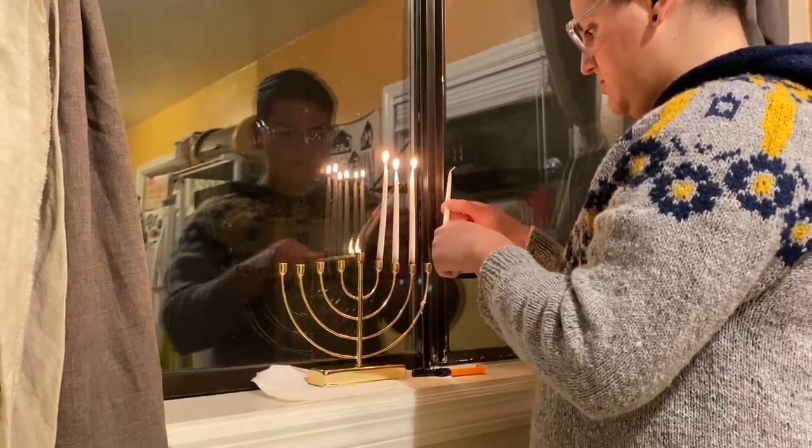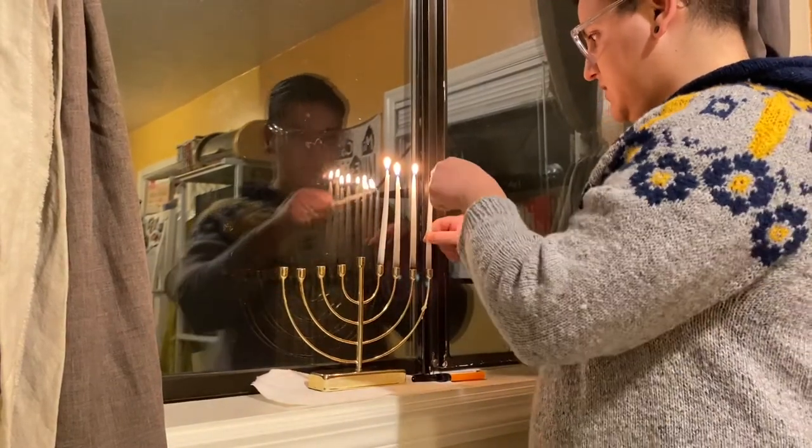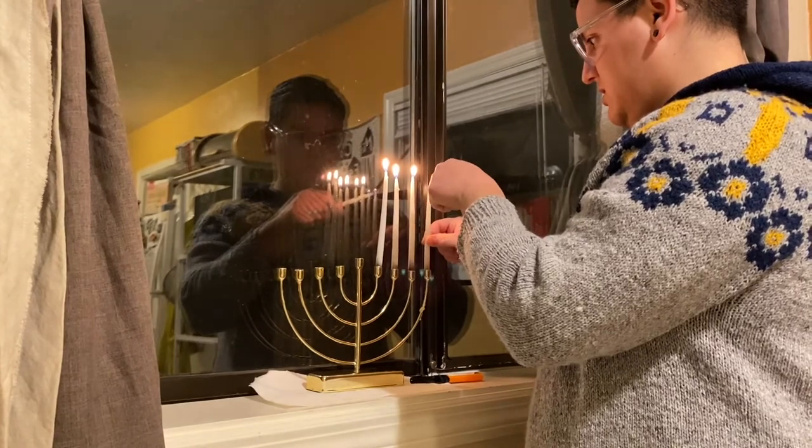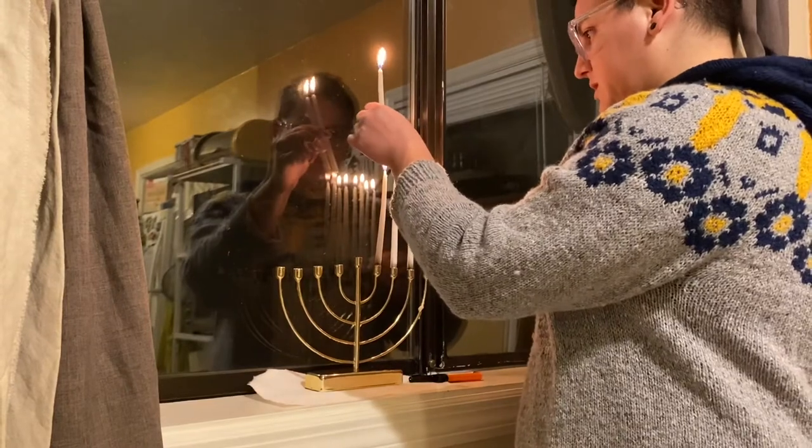Praised be thou, O Lord our God, King of the universe, who has sanctified us by thy commandments and commanded that we light the lights of Hanukkah.